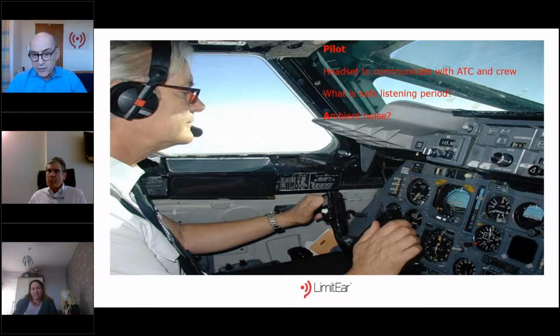If it's a rotary wing aircraft, like a helicopter, you've got another problem because some of that ambient noise, while the aircraft doesn't go very quickly, the engine is generally inside a helicopter with you. It's above the pilot's head. So you've got high levels of ambient noise. So what's the residual ambient?